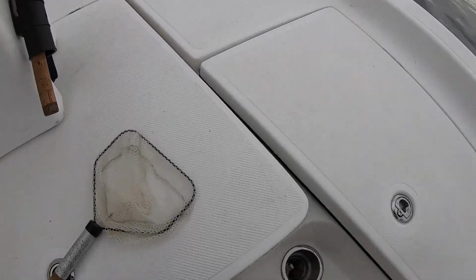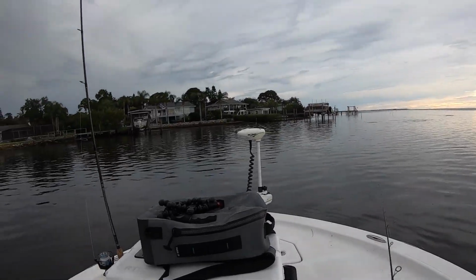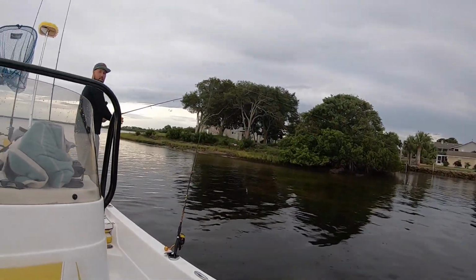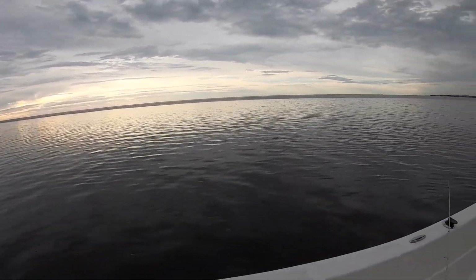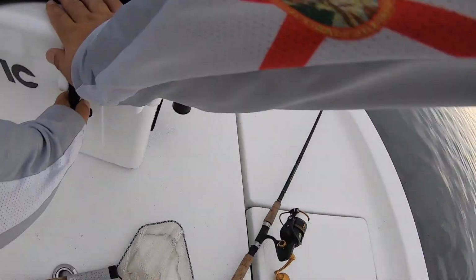Oh! That's a big snook. Wasn't a snook. What was it? It was a red. Rod holders hold, and the cooler wouldn't even latch down. I like it.